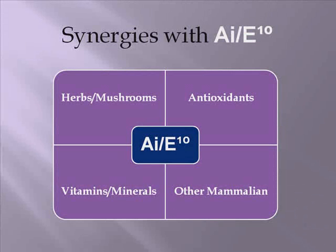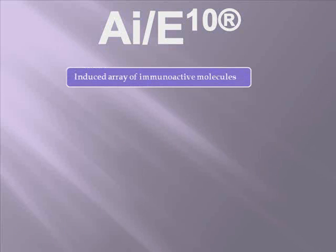This accounts for the great success of products combining AIE10 with herbal and mushroom extract ingredients that we have witnessed since 1998. New research emerging from New Zealand suggests exciting new synergies between AIE10 and antioxidants. Let's talk for a minute about some of the unique characteristics of AIE10. I mentioned the patented process of infusion that produces an induced array of aminoactive molecules.